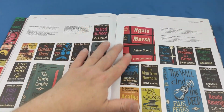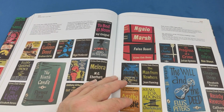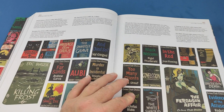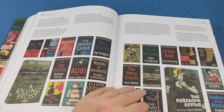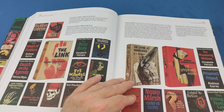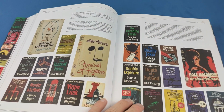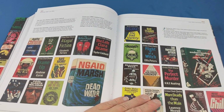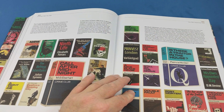So here we are into the 1960s now. Early Ellis Peters there. There are some more recent authors starting to come through now. Nicholas Blake. That's one of them. Andrew Garve, yeah. Still some classic authors pumping them out. Ross Macdonald, yeah. Ngaio Marsh. Some good stuff.